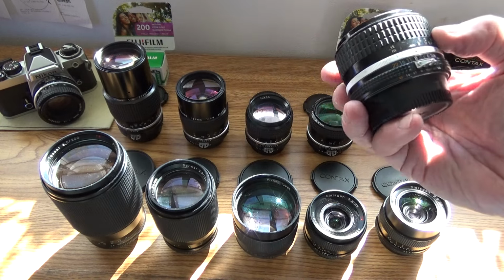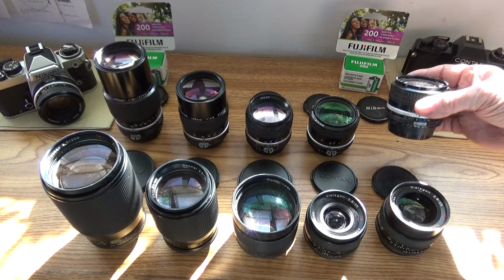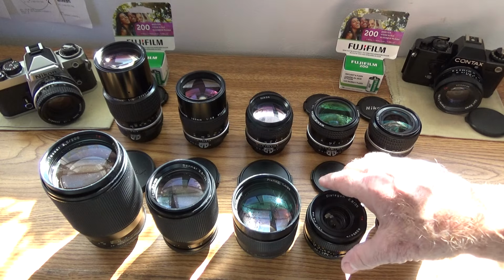So it's going to be interesting when we look at the pictures if we see a difference in the exposure of the 25 millimeter or the 24 millimeter lens.